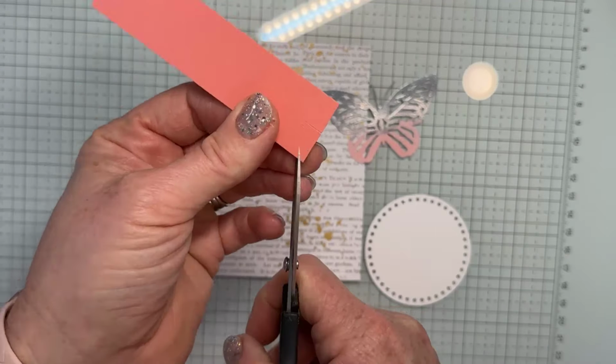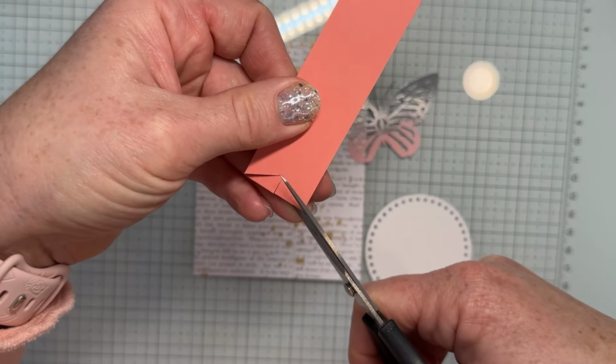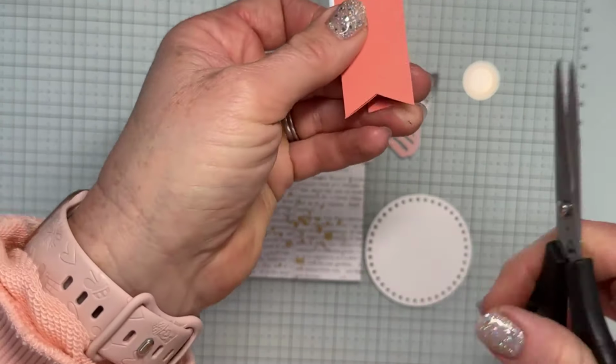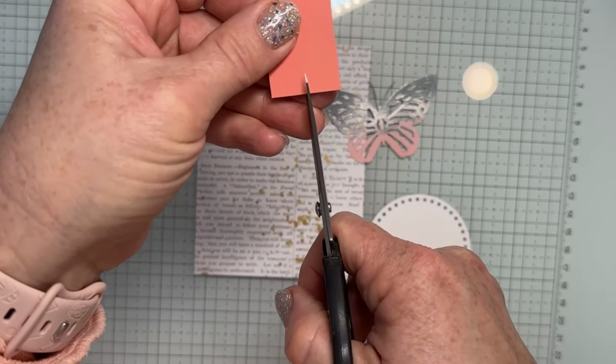I'm going to make some flagged ends on my Flirty Flamingo paper. And so from the edges, we're just going to match up to that little slit that we did there at the bottom. Same thing over here.